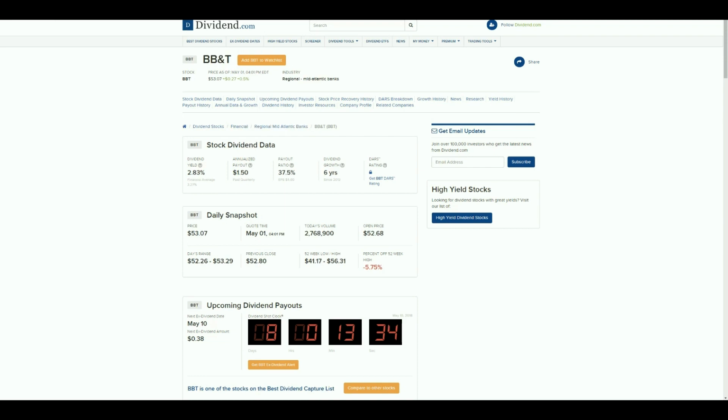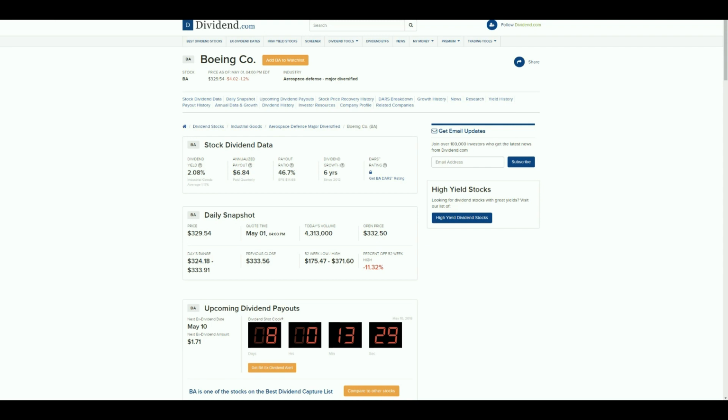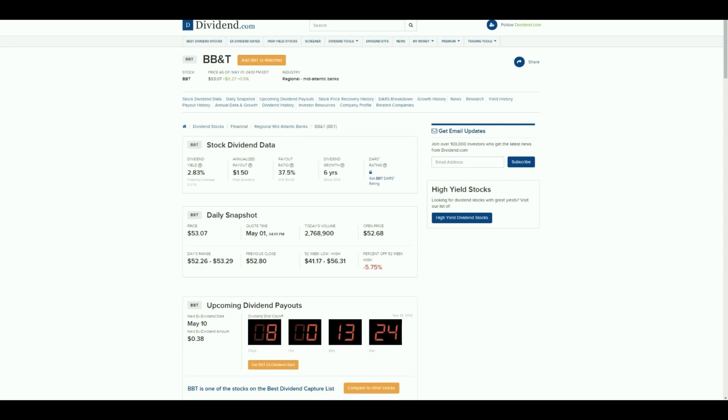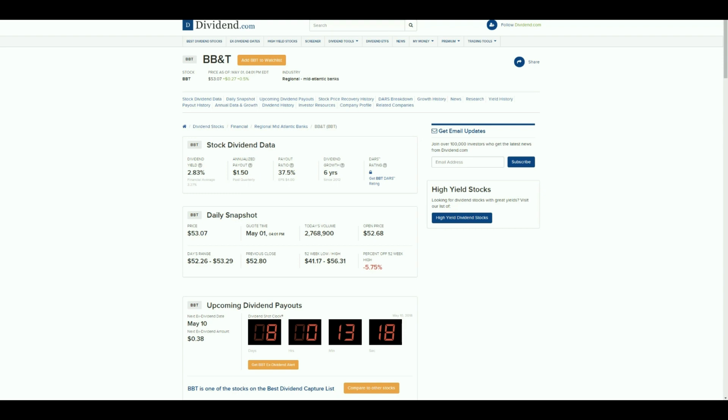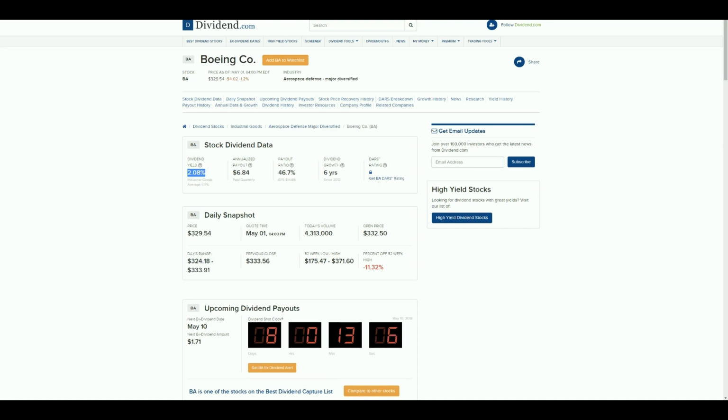Now in our number three spot, we have BB&T, ticker symbol BBT, and ticker symbol BA, Boeing Company, and those are the ones in the third slot because they have 6 years of dividend growth. That's the only reason they're in that third spot, is because of that dividend growth. So BBT, dividend yield 2.83, 37.5 payout ratio, dividend growth for 6 years. Boeing, again 2.0, a little bit higher payout ratio, dividend growth 6 years.